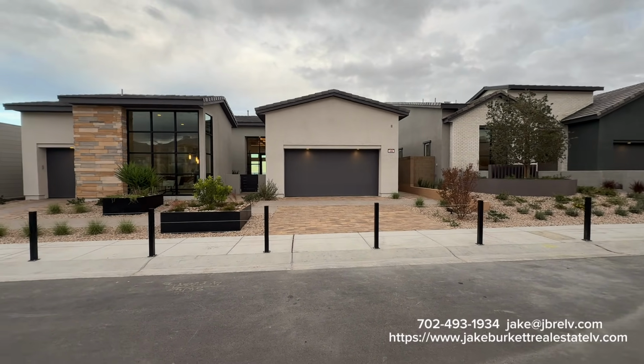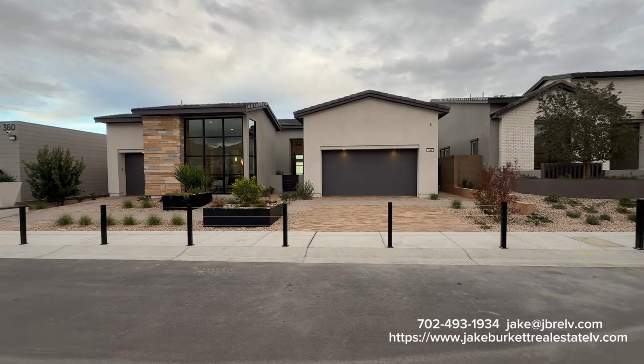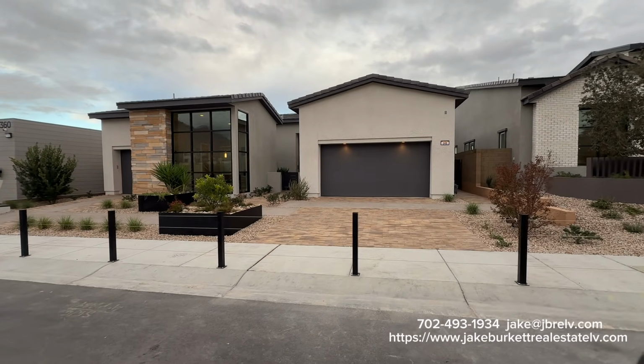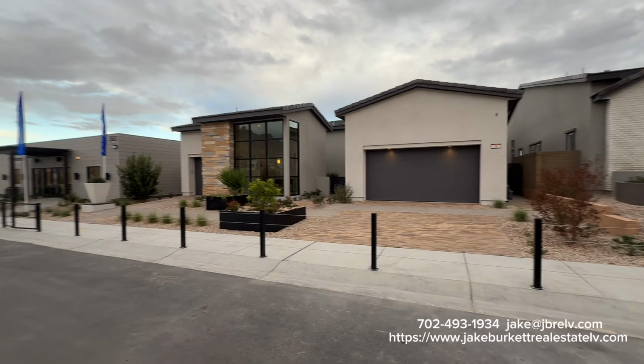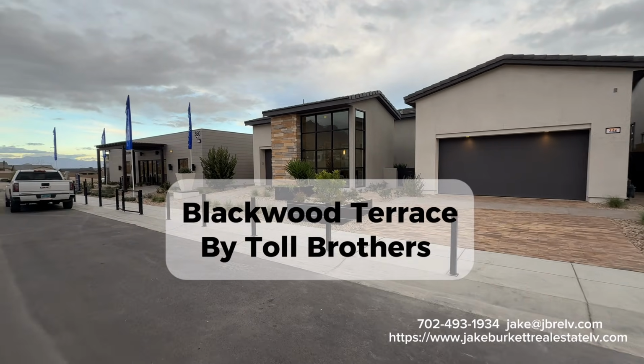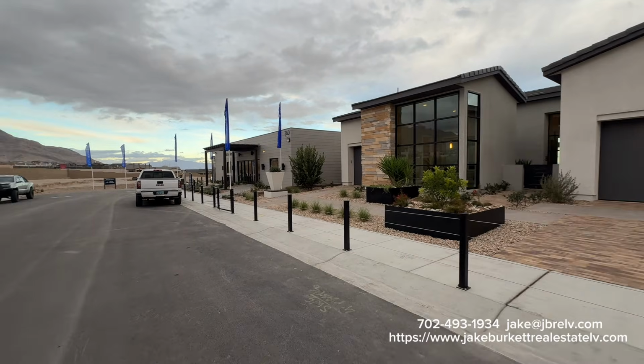Today we're checking out Glenrock by Toll Brothers in Grand Park. We're in Summerlin West, in Las Vegas. This is the beautiful property we're about to go take a look at. This one is the Blackwood Terrace. I'm going to tell you all about it, but first I'm going to show you a little bit of where we are.